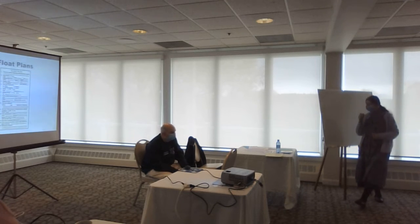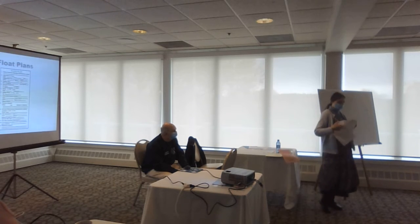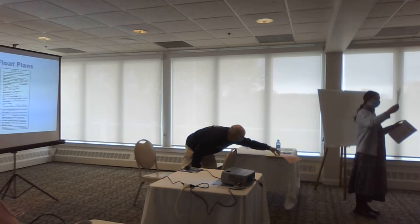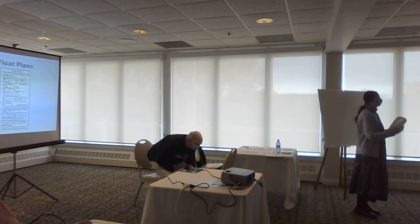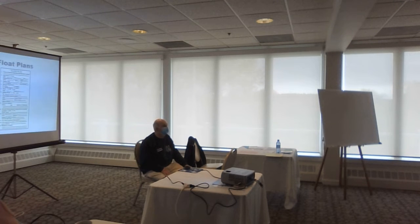The other thing we have is a float plan. And two of them are in your folders. One is a simple one by boat.com. And another one is by the Coast Guard Auxiliary. So they look like this. And if you go online, you will find extraordinarily many, many versions of this. Here's the one that makes most sense to you.